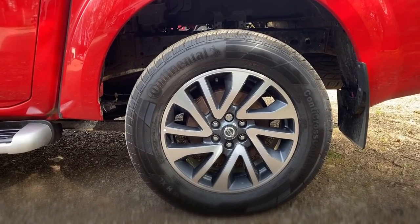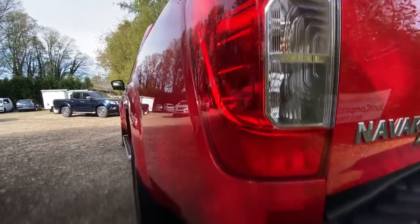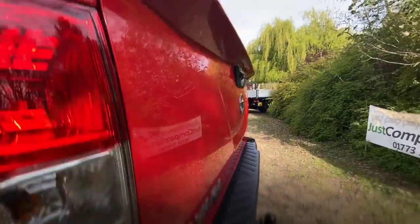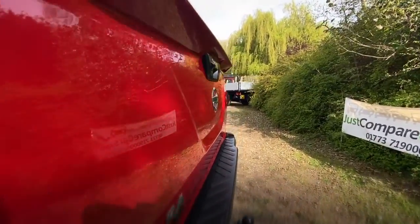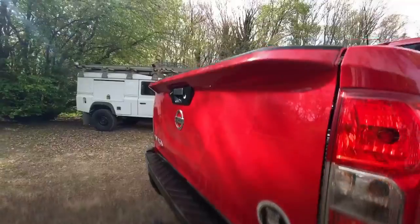Right, so rear wheel and tyre. Wheels in great condition, it's a matching tyre and matching tread depth. There's a couple of very fine scratches on the rear of the tub. They are tiny and I can't feel them on my finger. Passenger side rear lens, good condition, no damage. Tailgate. Nice and clean, and again free from damage.